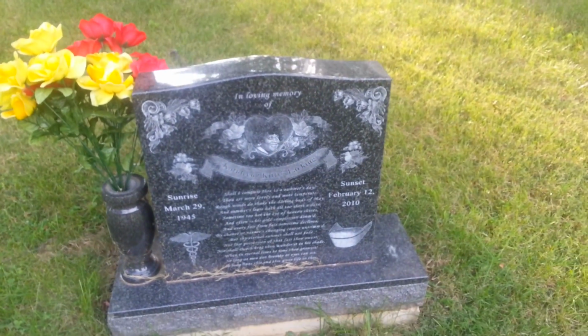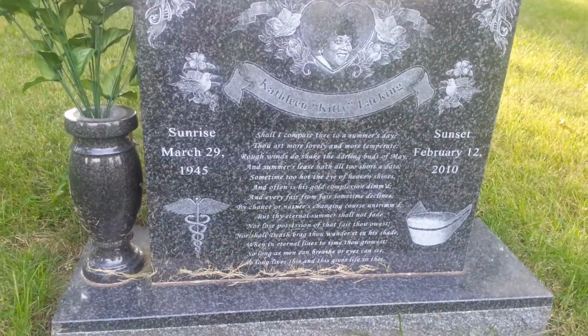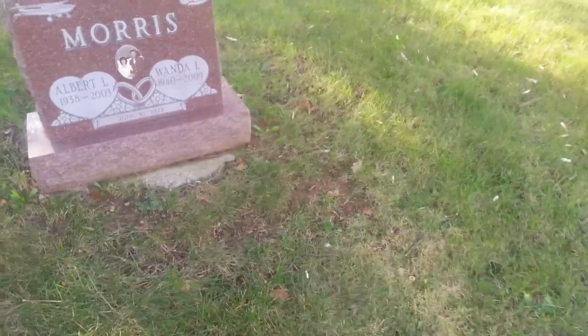Love and memory, Kathleen Kitty Lacken. Sunrise. So this is pretty unique right here. Sunrise, obviously indicating when she was born, and sunset when she died. So that's a pretty unique plot right there. Yeah, you have some really unique plots right here.